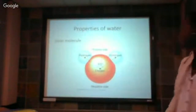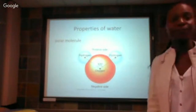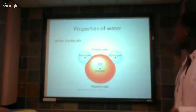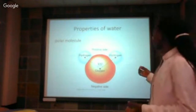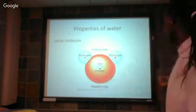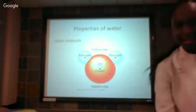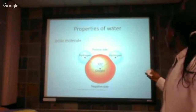So okay, let's look at the properties of water. One of the properties that makes water so special, one fundamental property, is the hydrogen bond. Water is a polar molecule. It's oxygen bonded to two hydrogens, and at the ends there are negative and positive ends.